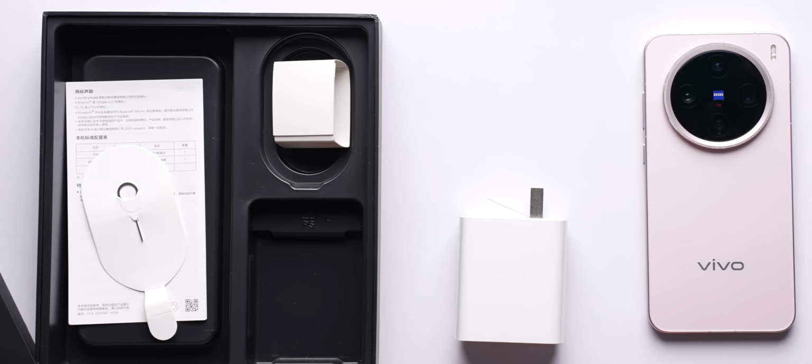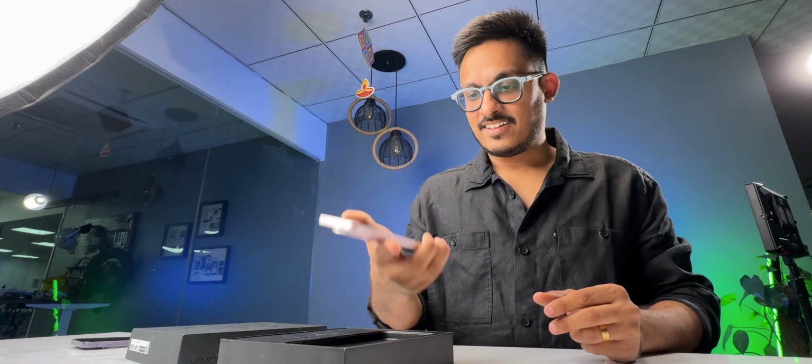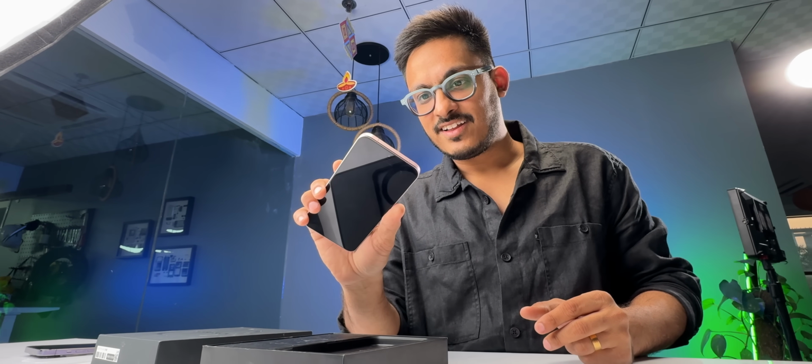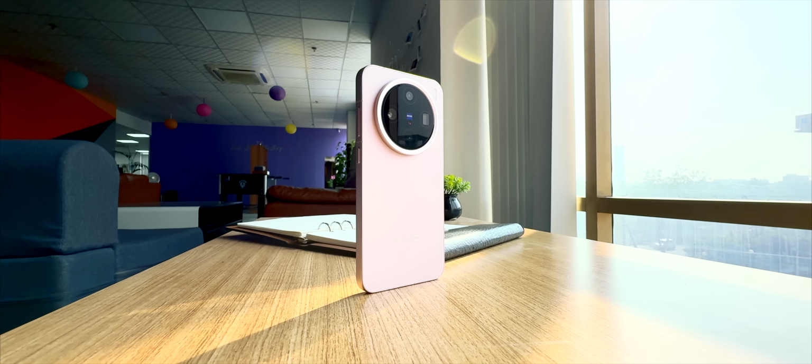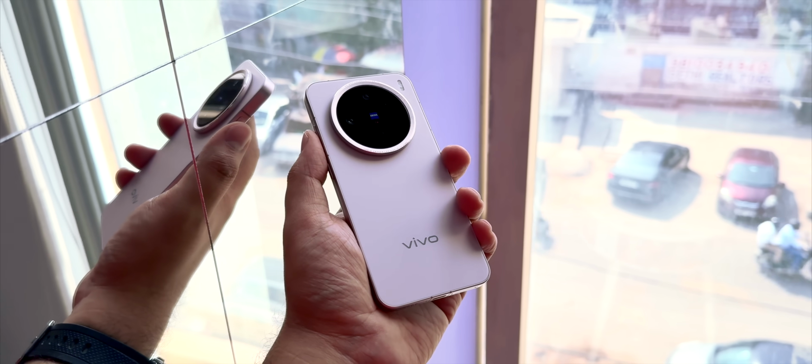First of all, the phone is compact but the box isn't. You get everything you need along with the 90 watts charging brick and a transparent case, but when I first held the phone, I absolutely fell in love with it. It has a subtle matte finish on the back as well as the sides, and the edges are slightly rounded, so it's quite comfortable to hold too.